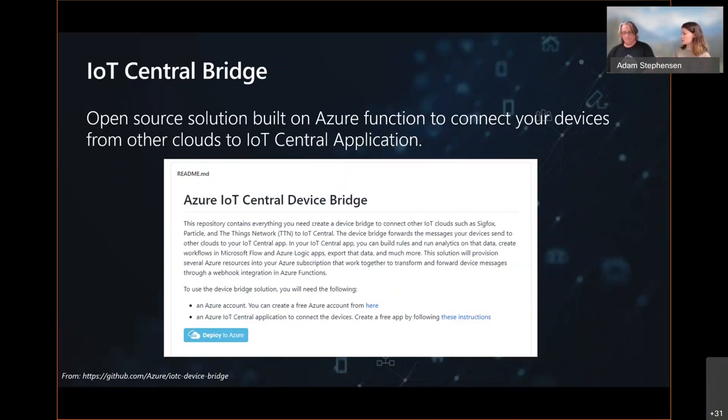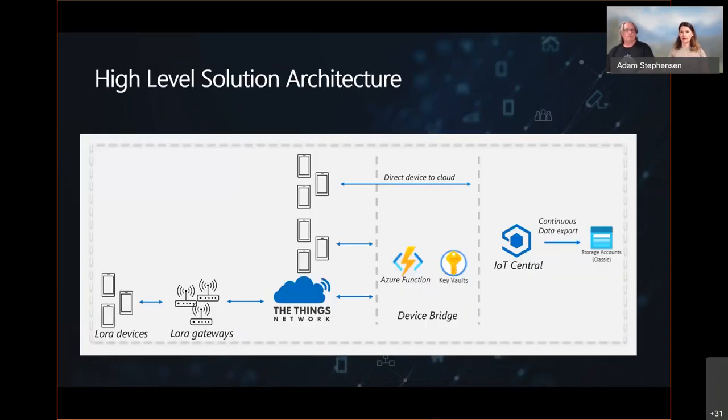And then from the Things Network, you can push the data into IoT Central Bridge, and then from the IoT Central Bridge, data can land into IoT Central. So this is the high-level architecture that Brisbane City Council has put together. An important part to point out is that on the left-hand side, you have the variety of different ways your devices can connect into IoT Central.